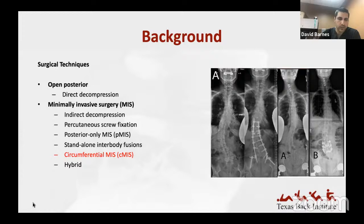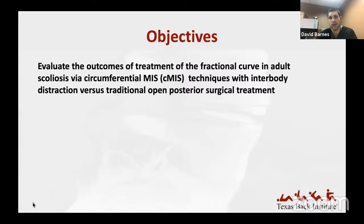As we've talked about prior, there are multiple techniques to go about treating the fractional curve and the major curve, including open posterior surgery with direct decompression or minimally invasive techniques, utilizing many different techniques to get indirect decompression. This article focuses mainly on circumferential MIS techniques. The objective of this article was to evaluate the outcomes of treatment of the fractional curve in adult scoliosis via circumferential minimally invasive surgery techniques with interbody distraction versus traditional open posterior surgical treatment.